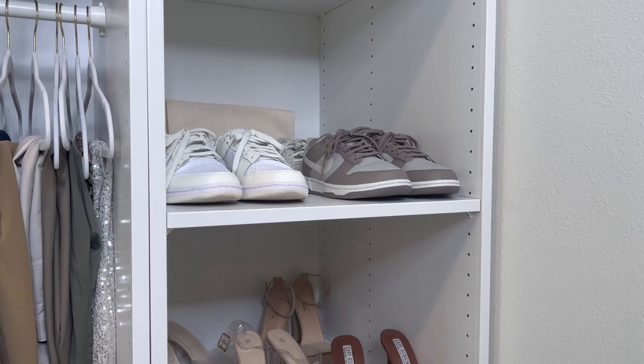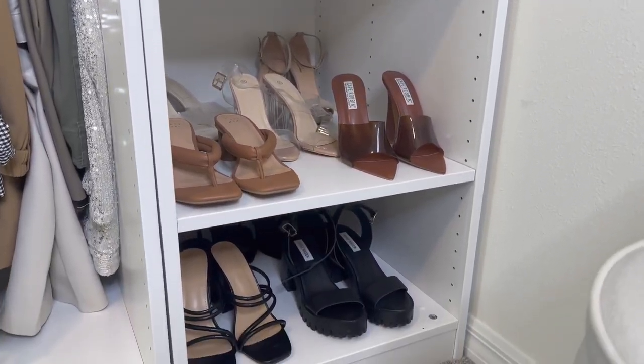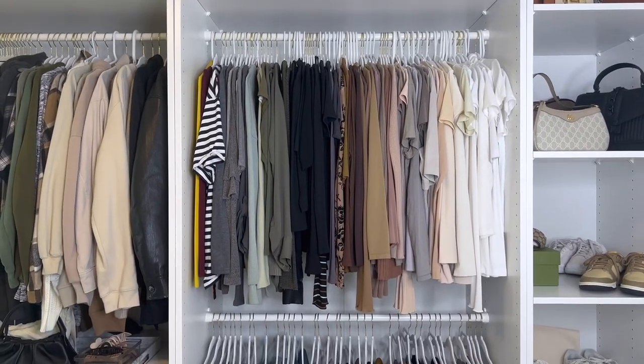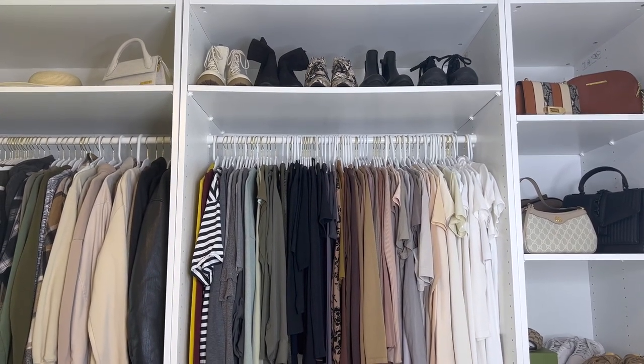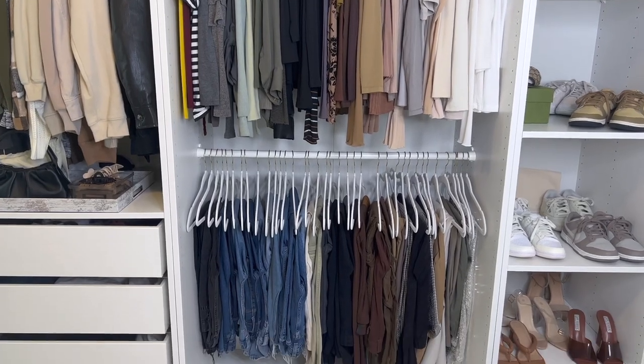And then on the bottom two shelves, I have some heels that I rarely wear. For the middle frame, I did a shelf and then two clothing rods. So on the top shelf, I put some boots that I don't wear that often. And then I have my shirts here. And then on the bottom rod, I have my pants.